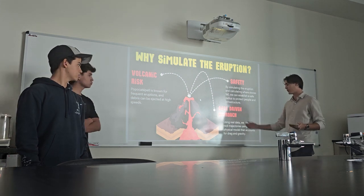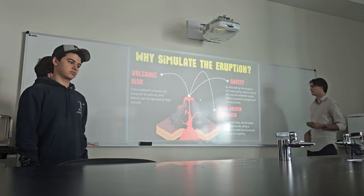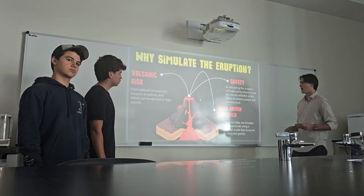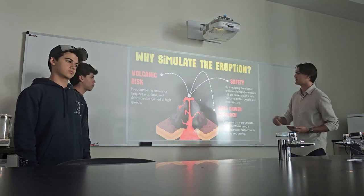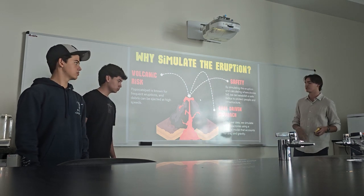Now, data-driven approach: we're going to be using real data to simulate the rock trajectories using a physical model that accounts for drag and gravity. And then the volcanic risk: Popocatépetl is known for very frequent eruptions, and the debris can be ejected at high speeds, like my teammate said, of around 100 meters per second or even more.